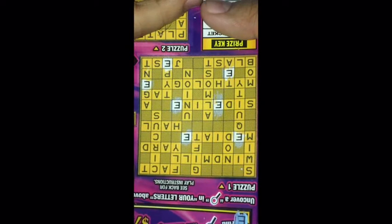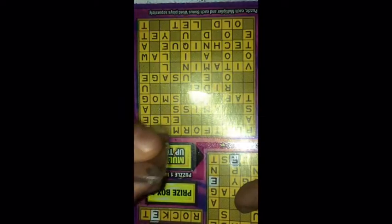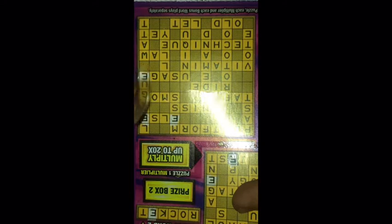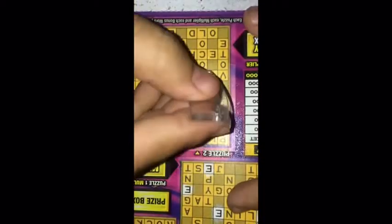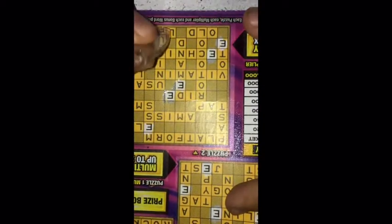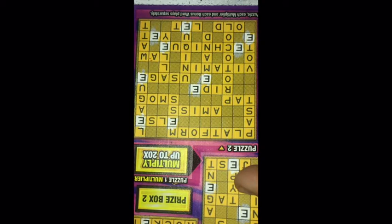Okay, S for X. Don't really see any, so move on to puzzle two. Okay, puzzle two, see some more E's. Okay, so I think that's it. They don't see any X's. If I stumble across upon it, then I'll get to it then.